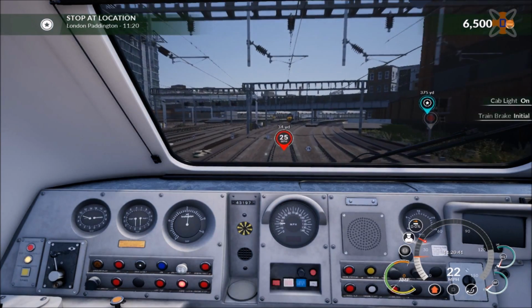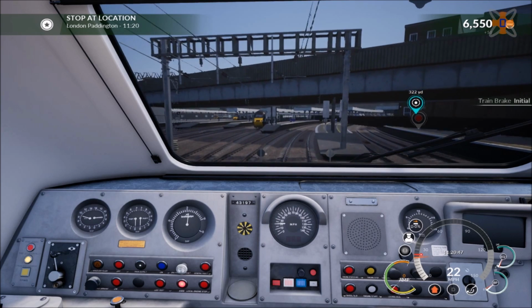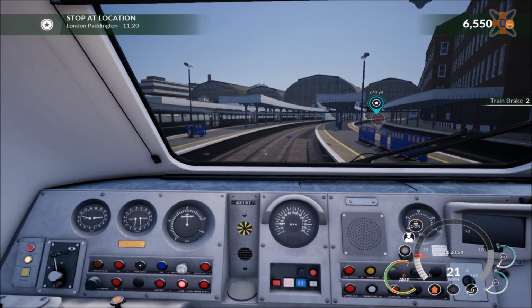Nope, that's cab light on brakes. Alright, okay, it's not a red signal, that's the end of the station. So you've got a few minor glitches from the trains. Again, trains have a minor glitch here and there. But it's livable, it's not the worst in the world.